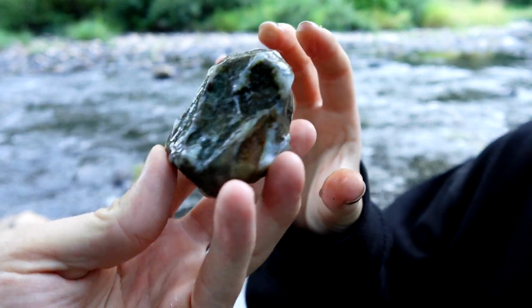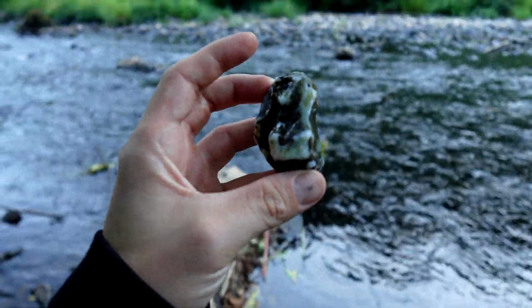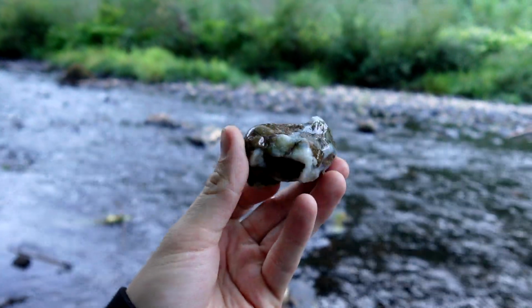I just found this one. I saw the tiniest glimpse of white in this little cesspool and I... Raven keeps finding better stuff than me. Pissing me off. It's beautiful.